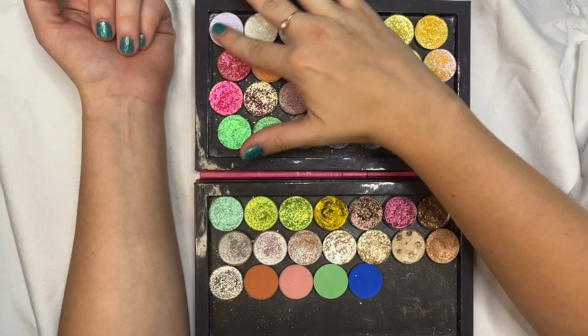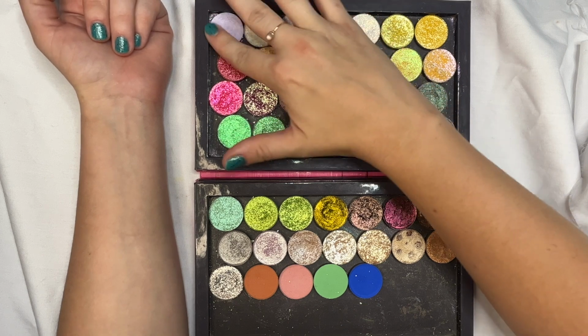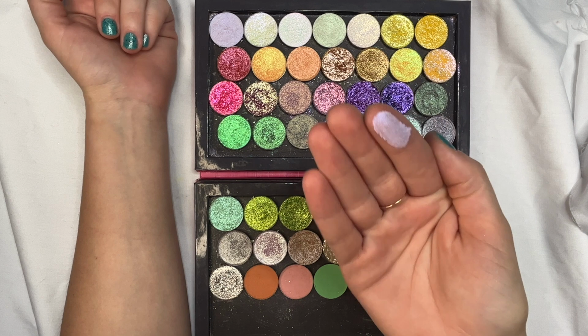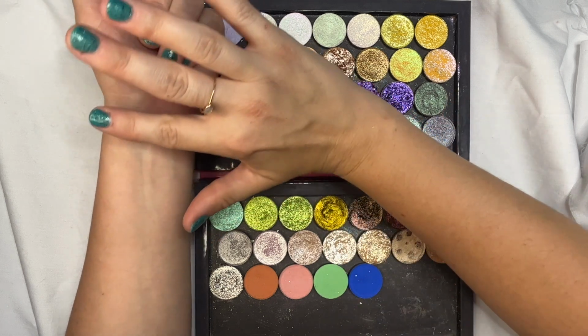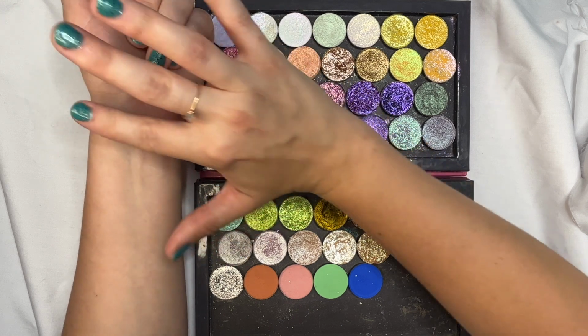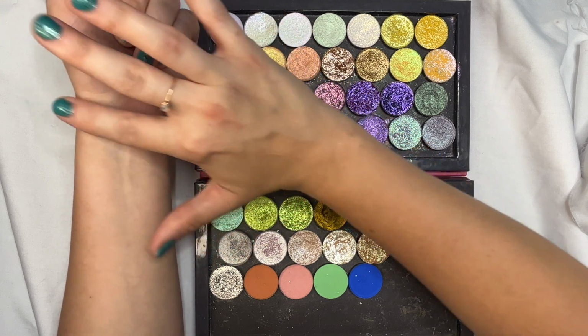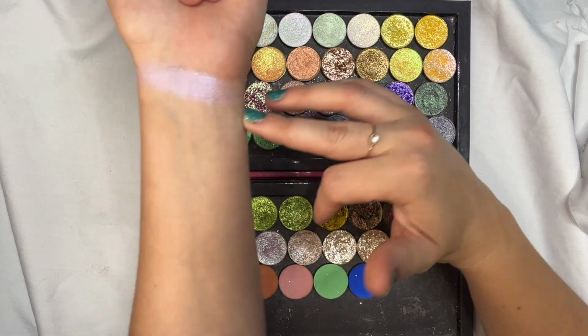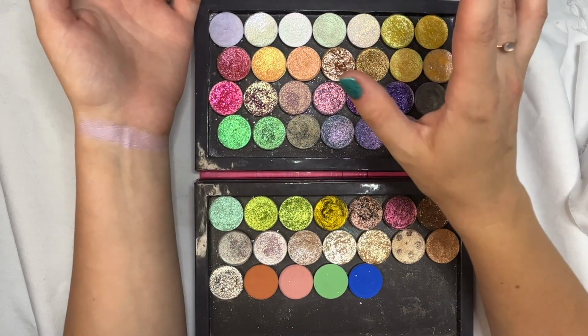First up is the shade Bubbly Clouds. This is just a standard shadow from them, so it's at that $5 price point. I was looking for a purple iridescent, and this is the one that Olivia actually recommended. But I have to be honest, this is probably one of my least favorite shadows I've tried from them. It actually is on the chopping block.